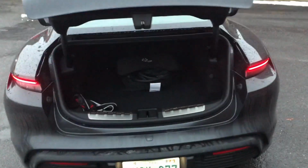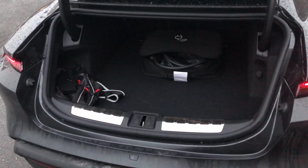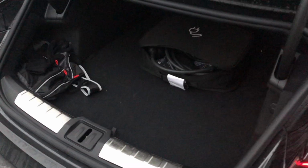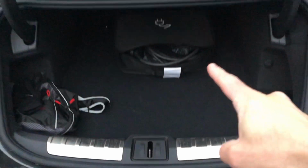Power hatch. So that reveals almost 16 cubic feet of trunk space, or just over 400 liters. It's not huge, but it's workable. You could potentially squeeze a golf bag across there thanks to the openings at the bottom. Speaking of openings, there's this little hidden gem of a bin under there. That's the cable that comes with the car that needs to be plugged in to a 240 volt outlet.